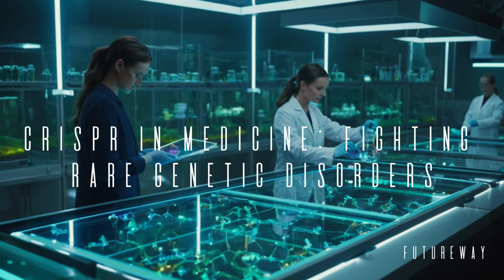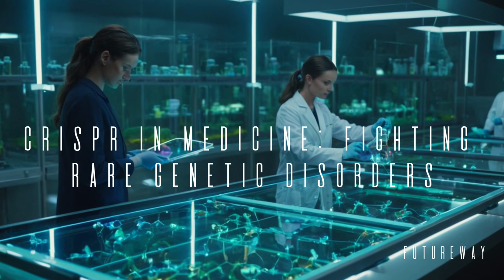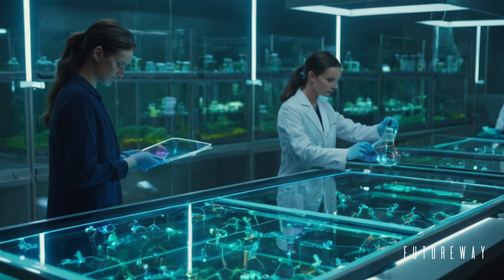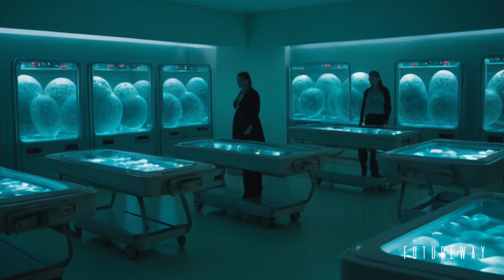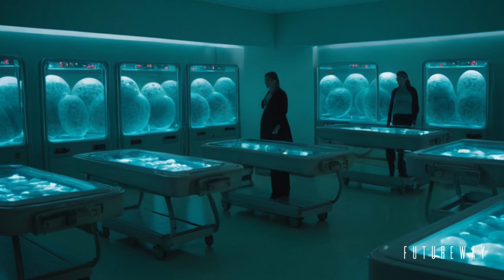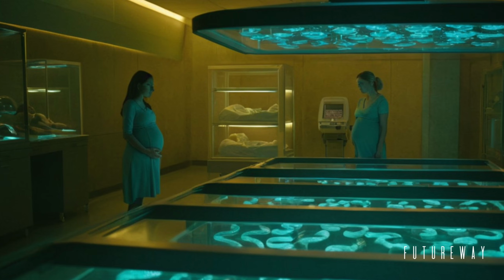CRISPR in medicine, fighting rare genetic disorders. One of CRISPR's most significant breakthroughs lies in its ability to treat rare genetic disorders by correcting the root cause, faulty genes. Disorders like sickle cell anemia, cystic fibrosis, and Duchenne muscular dystrophy, previously considered incurable, are now being targeted with CRISPR-based therapies.